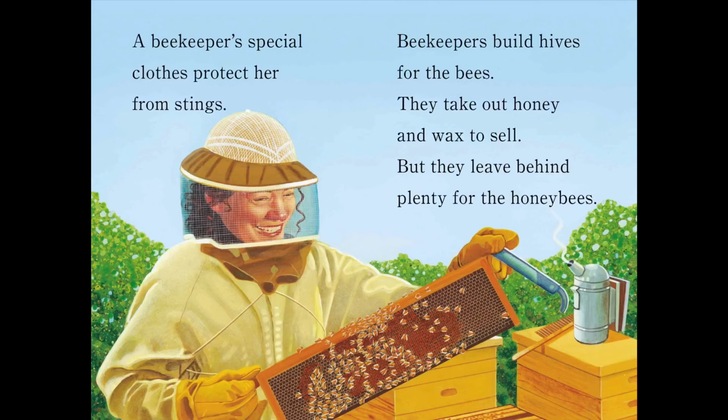A beekeeper's special clothes protect her from stings. Beekeepers build hives for the bees. They take out honey and wax to sell, but they leave behind plenty for the honeybees.